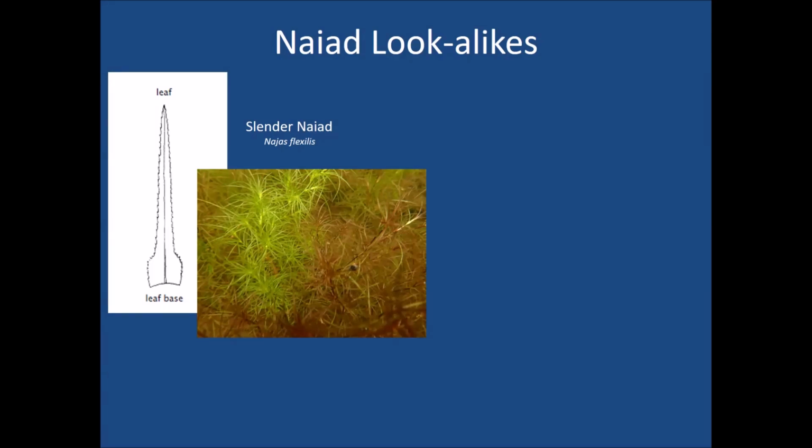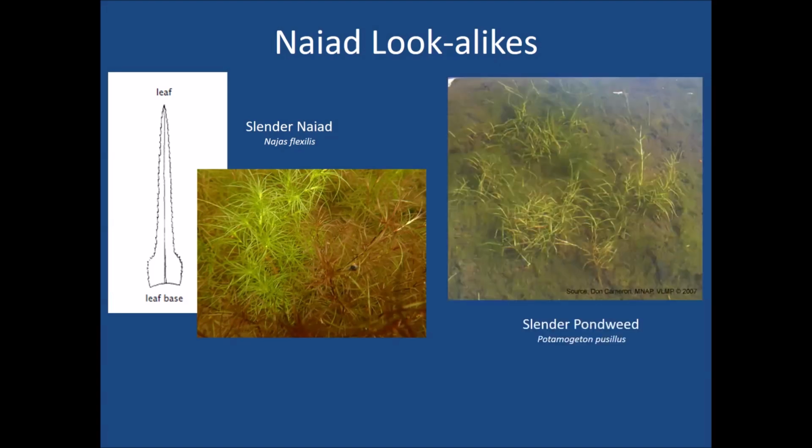And we do have a mechanism in the state for doing DNA testing. So if there's any question, we can actually send some of these plants out to get tested. For the most part, we can tell the difference just from looking at it, but sometimes you can't. The Slender Naiad does have a serrated leaf as well, but the brittle Naiad, the teeth are more obvious. You can see them without a microscope.